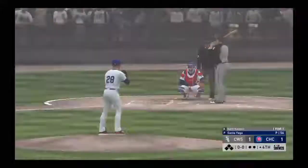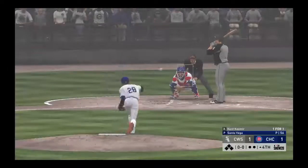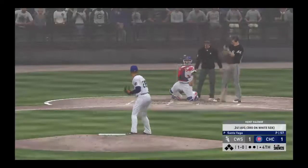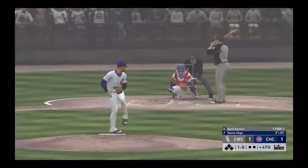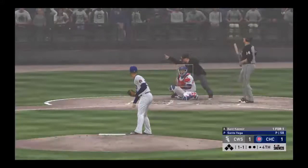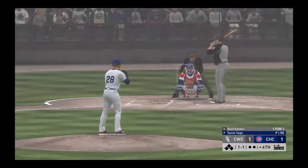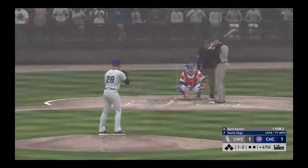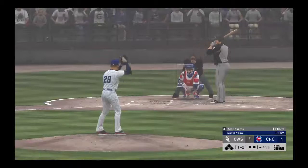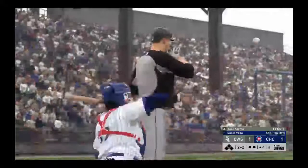Now to the plate, Kent Kazmir. He, of course, the most valuable player in last summer's All-Star game. He's ready. Here's the first offering. Nope, outside. The 1-1 is strike 2 swinging. He is in complete command out on the mound today. He's got all 4 corners locked in, and now he's raising eye levels to boot.